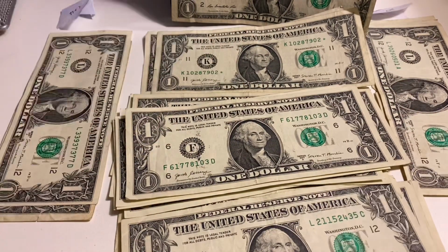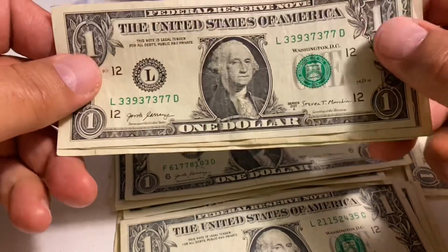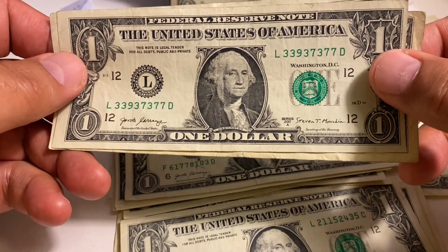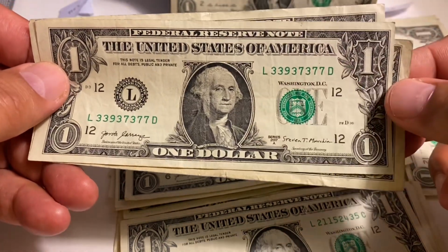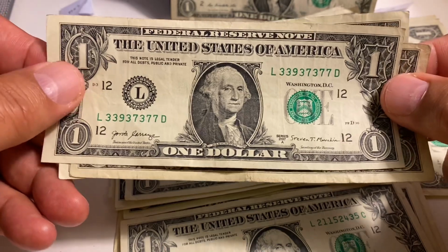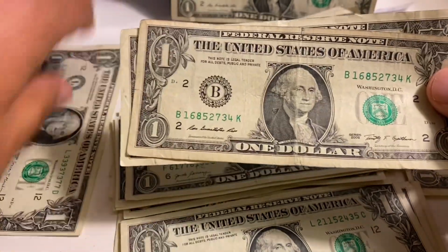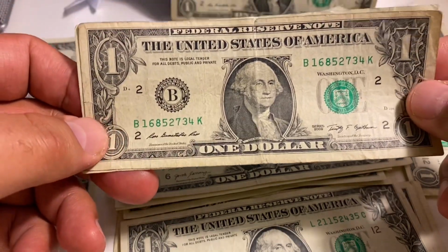These were the 2 best finds. So we've got the trinary here, 3s and 7s. If that was a 3 or 7, then we'd have a binary, which would be great. But it's still a very high rating, over 97.5% on the fancy serial number scale, which would make it pretty valuable.